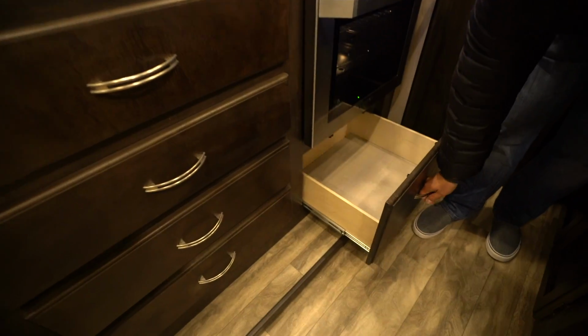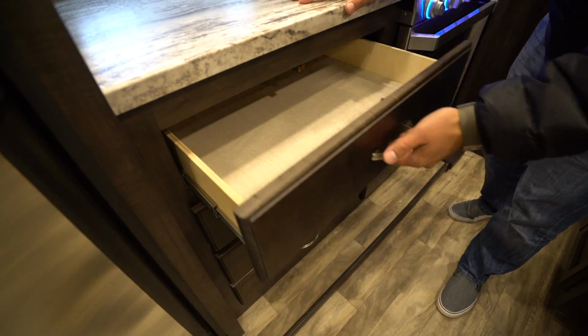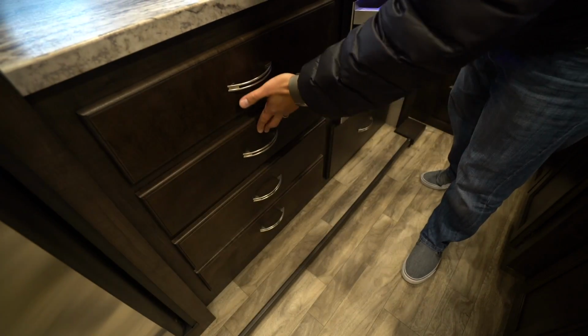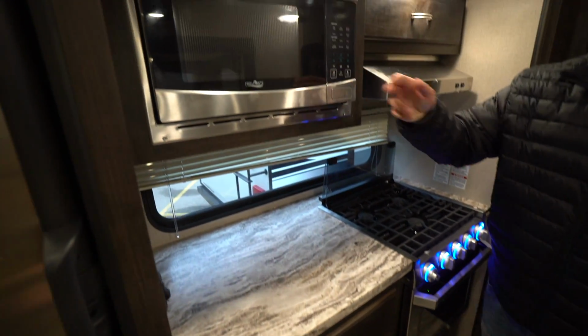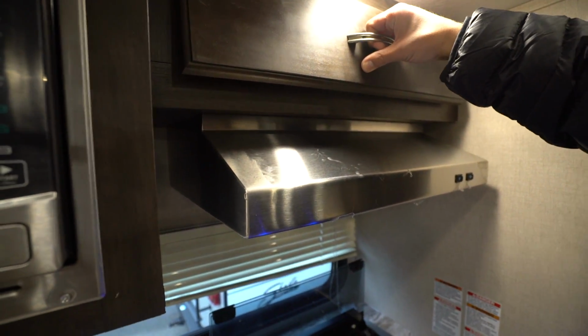Big drawer underneath, great for some of your pots and pans. And then you have 4 large drawers right over here. You can see how wide those are, much bigger than most. And lastly, right up top, you have your microwave, a little bit of storage right up here. And then underneath that is your stainless hood with a light and fan.